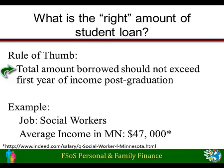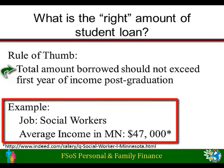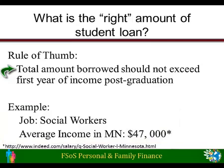So let's look at an example. If a person wants to be a social worker, the average salary in Minnesota is $47,000. So according to the rule of thumb, they should strive to not have more than $47,000 in student loan debt when they graduate from college. Remember, this may be a very generous estimate. Many postgraduate social workers will not earn the average salary.